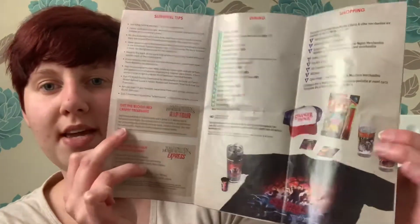Again, something very similar, but this is actually in leaflet form, explaining the event in a little bit more detail and, you know, the merch that you can get and stuff like that. I'm not gonna fully open it because I'll never be able to get it back shut properly. This was my Cabana Bay room key that I'll be keeping.